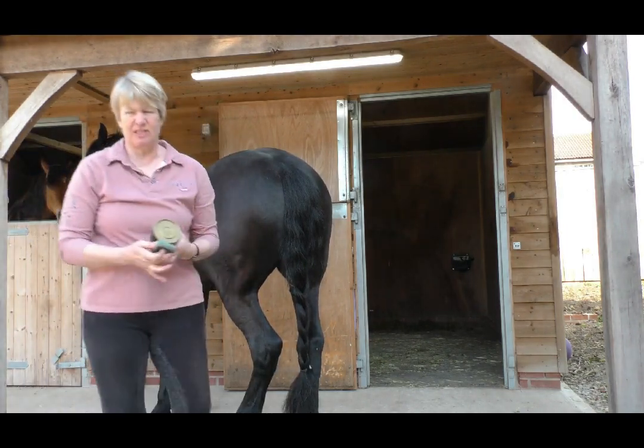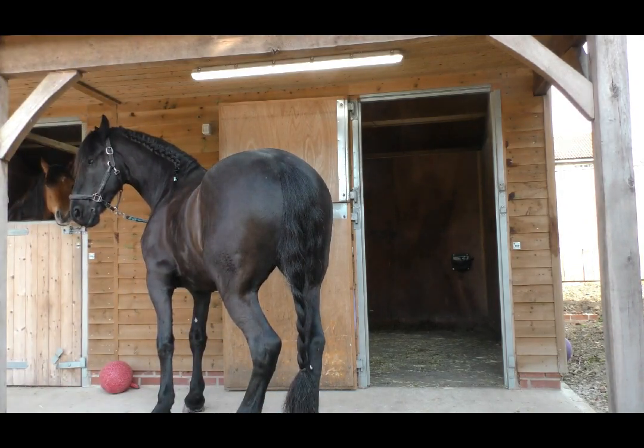Solid hoof oil, because it's easier to put on the runny stuff. It doesn't go everywhere and make a mess.